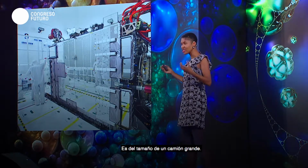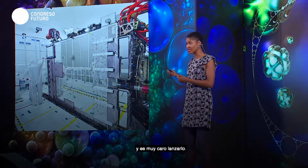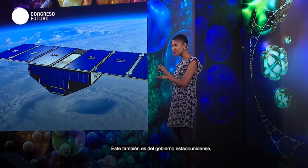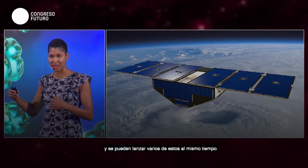It is the size of a large truck, a camion. And it takes a long time to build and is very expensive to launch. But now also we are seeing smaller satellites. This one also is from the government in the US, from NASA, but it's smaller and you can launch several of these at the same time.